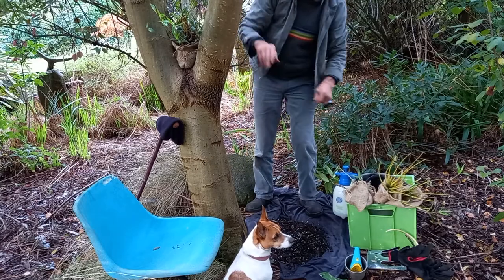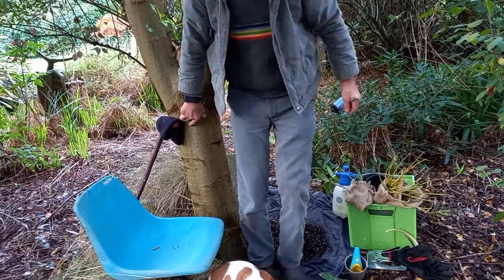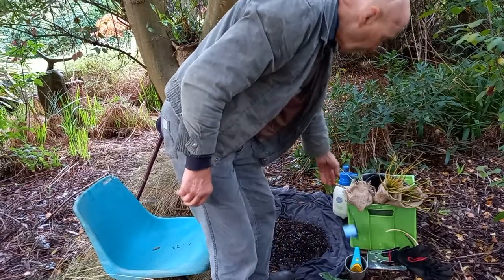That bit's done. Now I go look for something else. Birch tree or somewhere else.